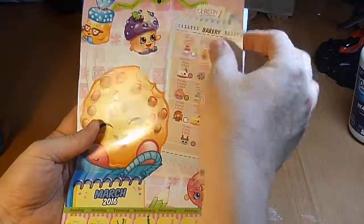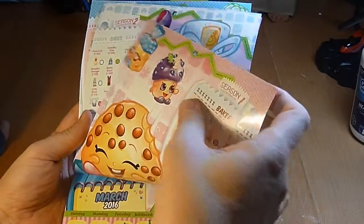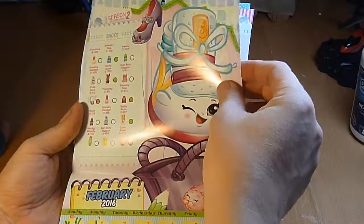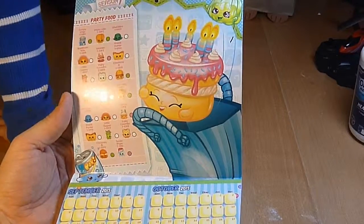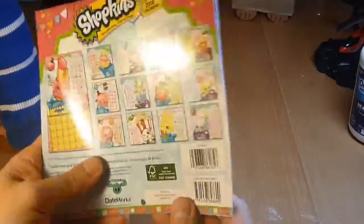And that's Cookie. Those donuts. Is that Breadhead? Yeah. Now, is that a cupcake? No, that's a muffin. Oh, Mini Muffin. Yeah, they're right over there on the side. I think it's Blueberry Muffin. Okay. Blueberry Muffin. Lippy Lips. And Wishes. So anyway, we kind of like this calendar.